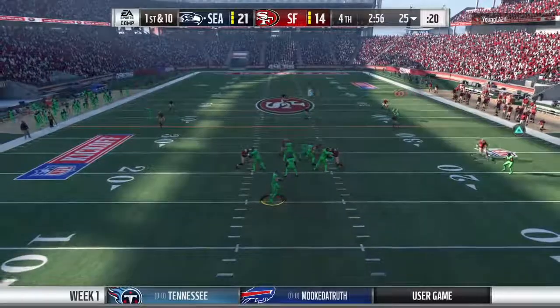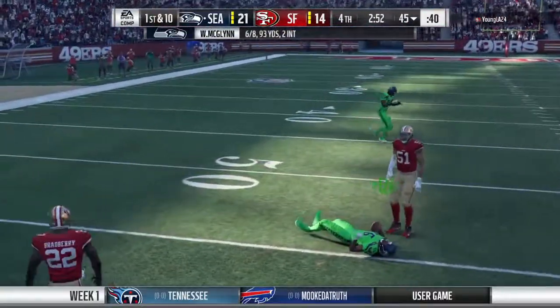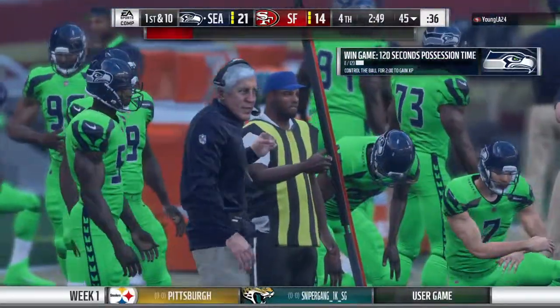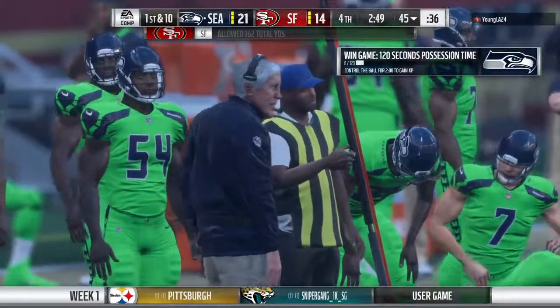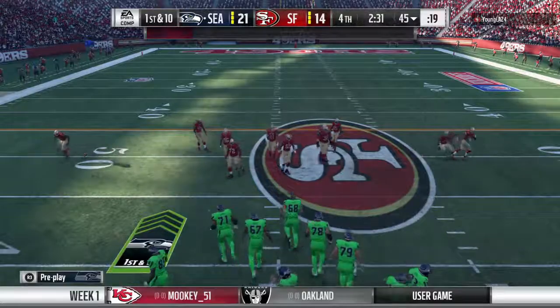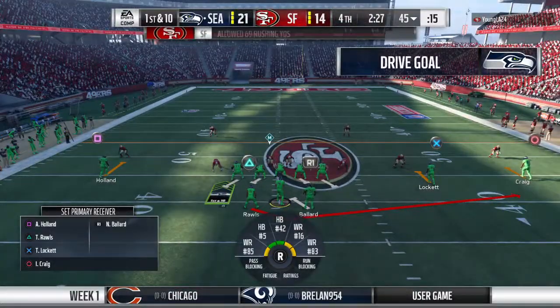They'll come out throwing here to start the drive. Well, the catch is made here by Tyler Lockett. And they'll get it all the way out near midfield to the 45. A good pickup there of 20 yards. Well, some good games around the league here early in week 1, and this one's shaping up to be as good as any of them as we come up on a 1st and 10.